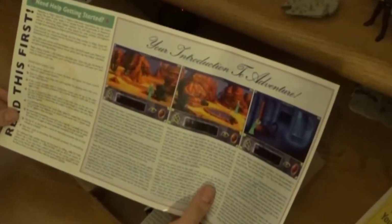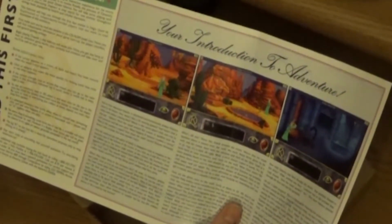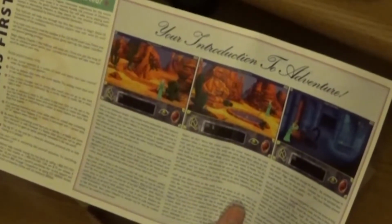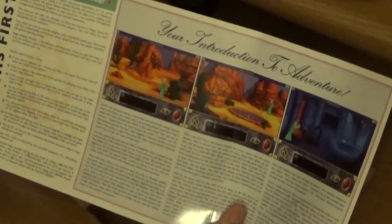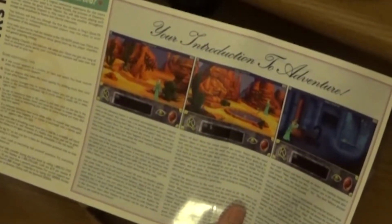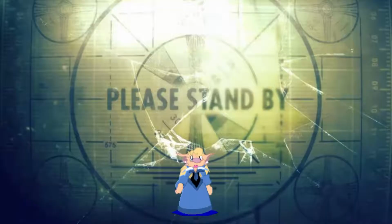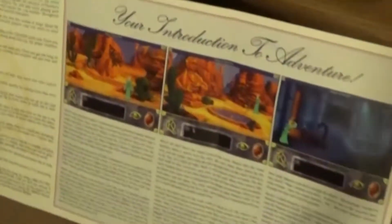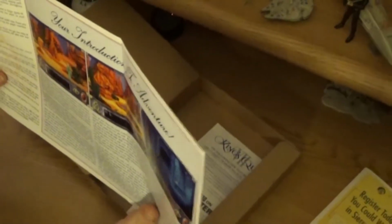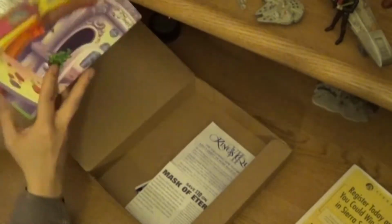I think they were trying to capitalize on the popularity of this new renaissance of Disney movies that was coming out at the time. You know, Little Mermaid, Beauty and the Beast, Aladdin. But you know, I liked it. I liked that stuff. It's kind of Don Bluthy too. If you don't know who Don Bluth is, he's another animator from the 80s and 90s. Your introduction to adventure. Yeah, it just gets you started in the very first chapter in the game. So, but that's awesome. I love this thing.